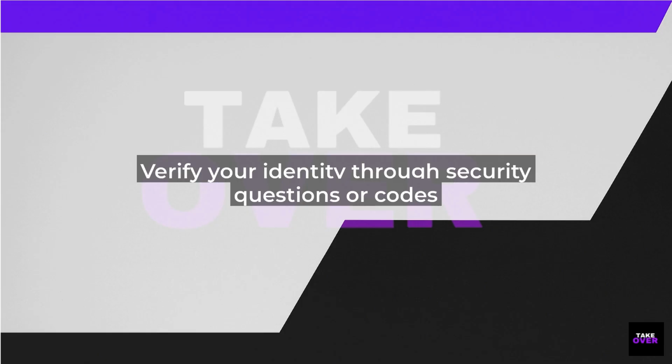During the application, you'll verify your identity. This might involve answering a few questions or receiving a verification code via email or text. It's a quick security step to protect your information.